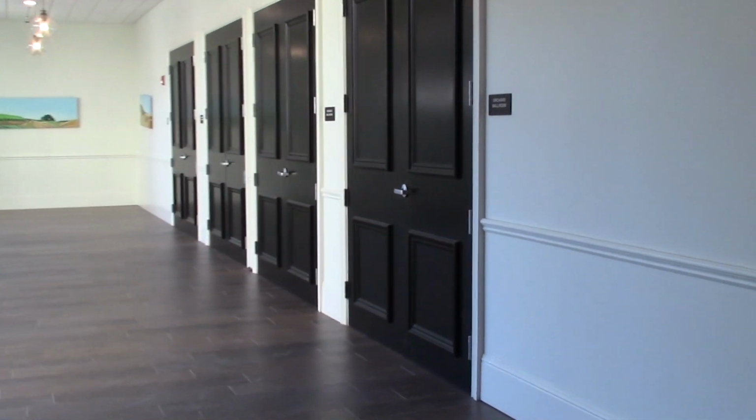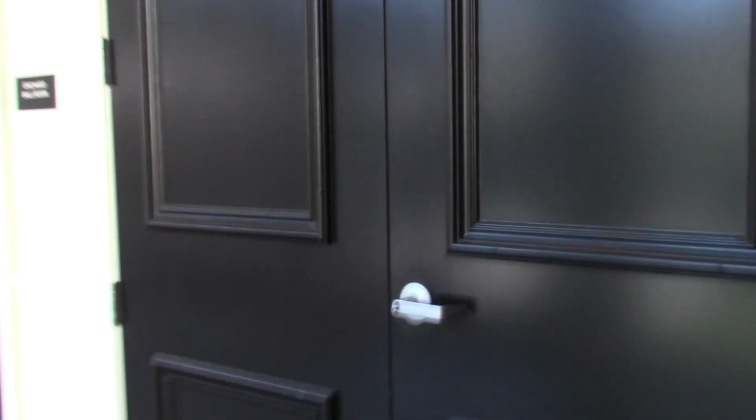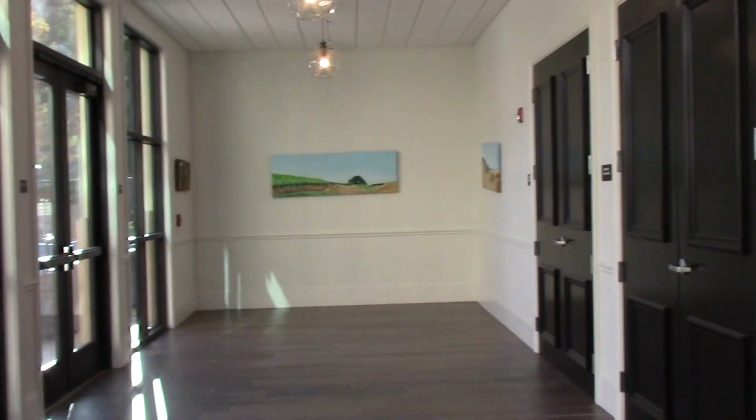Obviously, it's the ballroom. I'm not sure if we could access it. I guess I could try. No, it's locked. No accessing that. But from the sitting area, the courtyard area, you can access it all the way from inside the front of the hotel and from the side right here. But yeah, this is the ballroom area. Catering storage is what that door says.